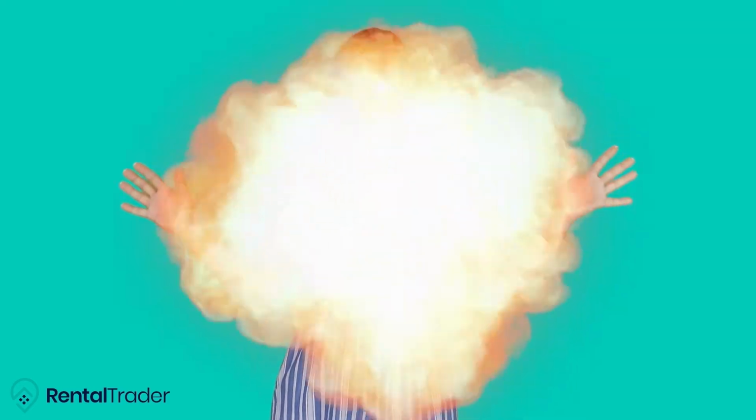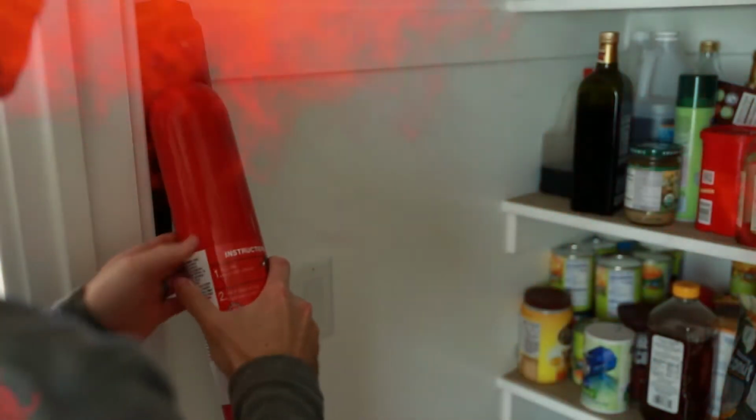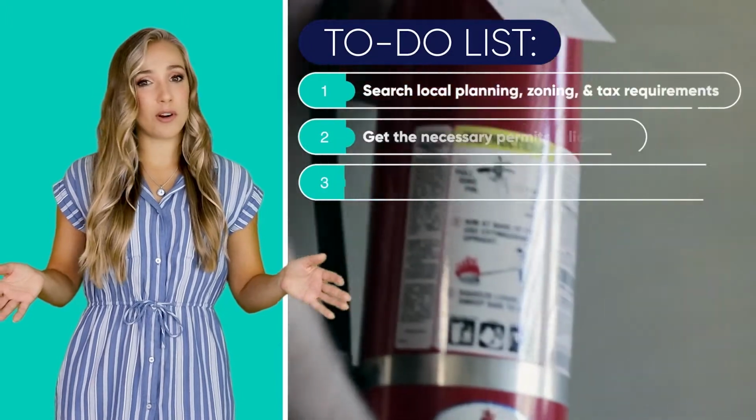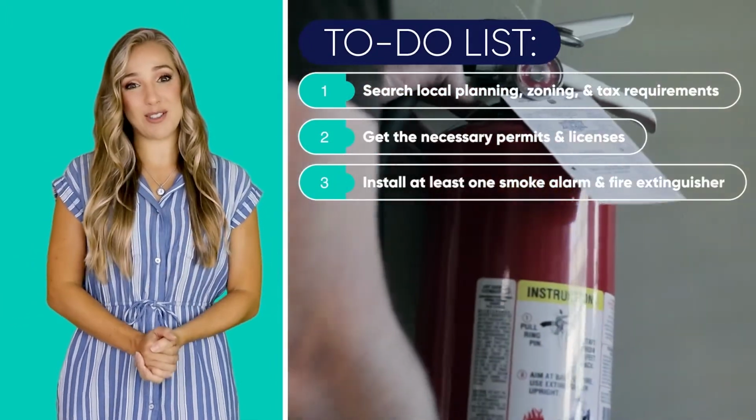Okay, good. Not only do you want to protect your guests from water, but there's another element you'll need to look out for: fire. That's right, make sure to install at least one smoke alarm and fire extinguisher in the basement. Again, be sure you're following local laws and codes. It's also wise to have a carbon monoxide detector as well. As you've undoubtedly heard before, it is always better to be safe than sorry.